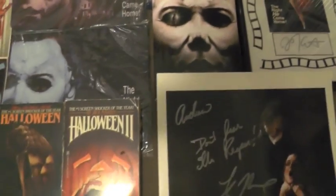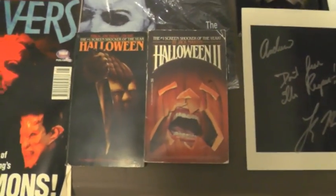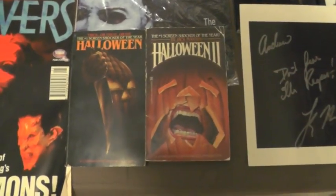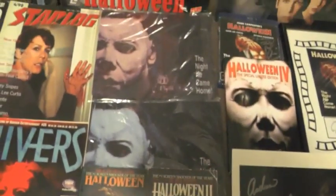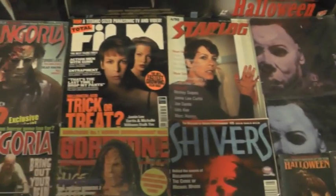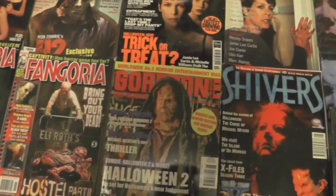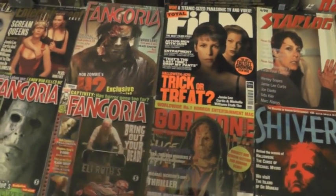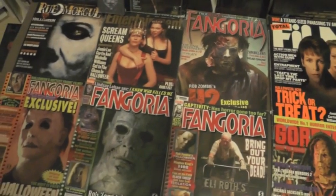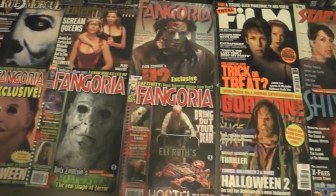Then I own a few books, the Halloween 4 novel and the Halloween and Halloween 2 novels, which are pretty hard to get now. A couple of Halloween mouse pads. And lastly, just a bunch of magazines, which just feature articles from the various Halloween movies. So those are pretty cool.